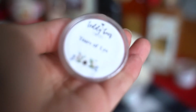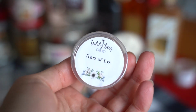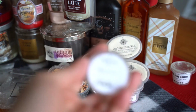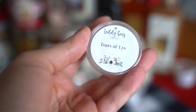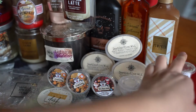This is Teddy B's Tears of Bliss. I'm not really sure what the notes on this one are because it is a sample and it didn't come labeled. But I think, and I could be wrong, that there is some kind of Palo Santo maybe in it, or maybe a smoked woodsy note of some kind. It was good. I wouldn't probably repurchase this one. This one came off kind of like a floral perfume, or a masculine perfume, smoky kind of thing. It wasn't my favorite, but that's okay. I'm not much of a perfumey melting person.